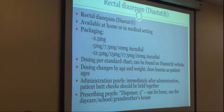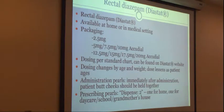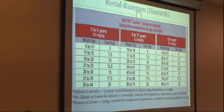You can see it anywhere. You can Google it. Okay, you don't have to call me. You can just put it in Google and you will find it. And that is how we know how much to give people. It changes based on their age and based on their weight. Okay, and this is the chart that we're talking about.